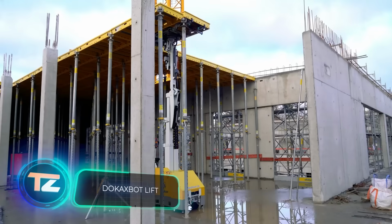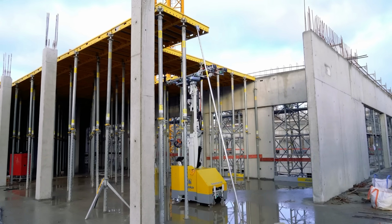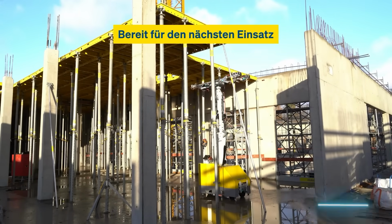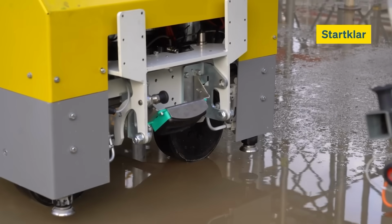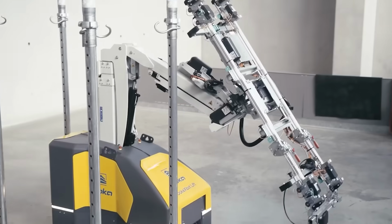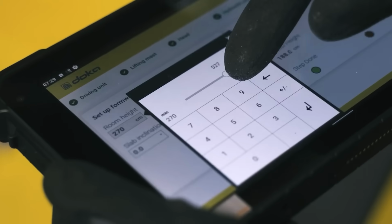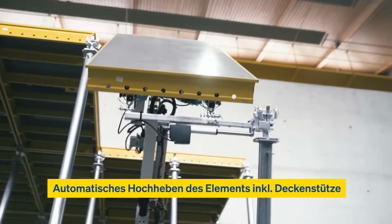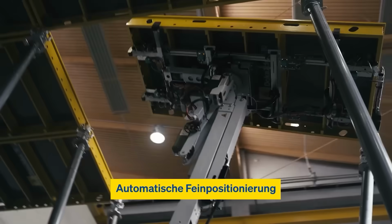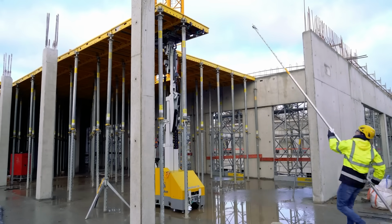We have good news for construction workers who regularly deal with slab formwork. The Doker team has developed Doker Xbot Lift, a robot that can handle the difficult task of lifting formwork components up to a height of 5.7 meters. With this assistant, work goes faster, since the robot is easy to control from a tablet. It also improves safety thanks to remote operation. To prevent accidental use, access to the robot is secured with an RFID card. The result is less physical strain on workers and higher overall efficiency.